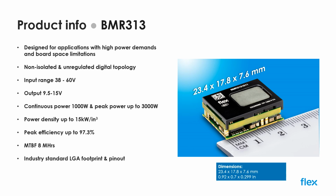Targeting applications such as AI, machine learning, and high-performance computing, the device accepts an input voltage of 38 to 60 volts, and the non-isolated, unregulated 4:1 input-to-output ratio delivers an output voltage between 9.5 and 15 volts at efficiency levels of up to 97.3%. With an MTBF figure of 8 million hours and an industry-standard LGA footprint and pinout, the BMR313 offers the highest performance in the industry in an extremely reliable design.